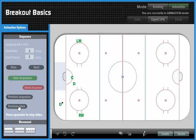Our forwards are going to be paying attention to this decision because the centre is going to step across to the side the D steps out, and the winger on the opposite side is going to cut across into the middle. The centre's going to drop down deep to give the defense an easy option. And the reason the other winger pops into the middle here is if this breaks down, it means we've now got coverage in the high slot, so we're covering our backs there.